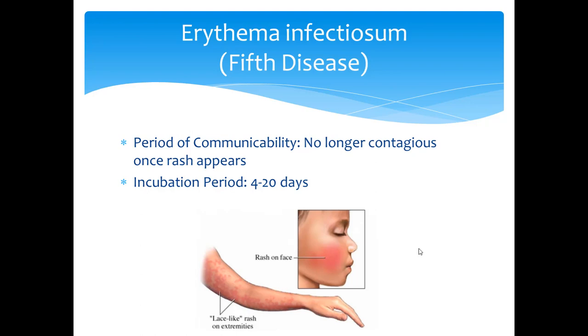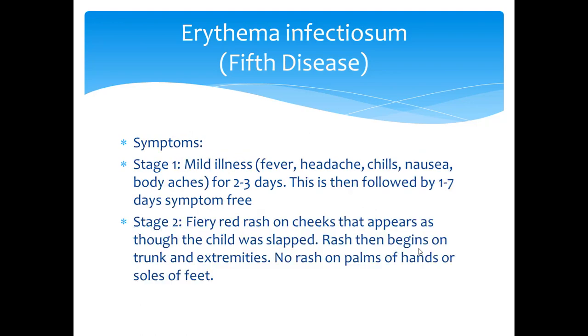But I will tell you to take a good look at this picture. The drawing of that kiddo right there has this rash on their face that almost appears like they've been slapped. And then on their extremities and on their trunk, it almost looks like a lace-type redness appearance. So make sure you look at this picture. It really shows you what Fifth's disease looks like.